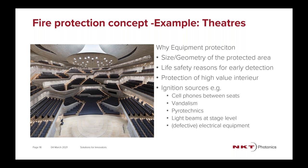Another point is to protect the people's lives. The other point is, and this is of course a goal of the operator of this building here, to reduce anyhow the fire damage for the whole building. It is a very highly valuable interior, and so they do not want to have this damaged by fire, smoke, or even the water from the fire brigade.